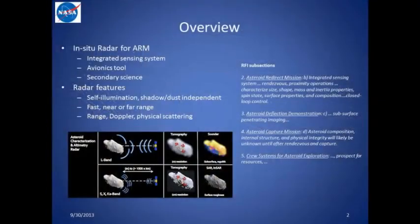So real quick, just some features of radar. It's self-illuminating. It works in the shadow. It can see through dust. It's very fast. It works at a near far range. And the echoes contain sort of 3 pieces of information: how far away you are, relative motion in the form of Doppler, and then also lots of information on the physical scattering of the body.